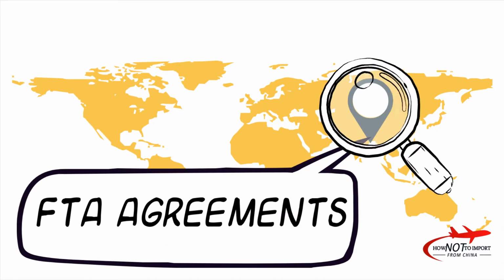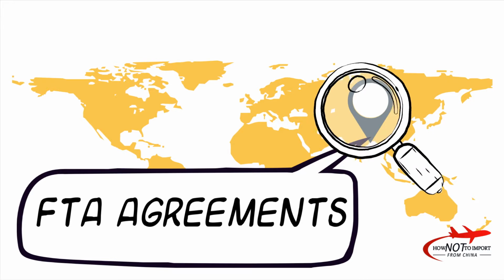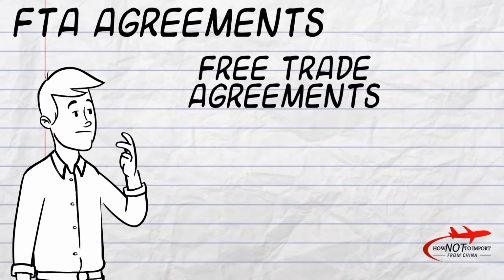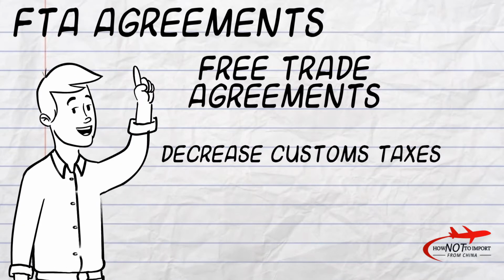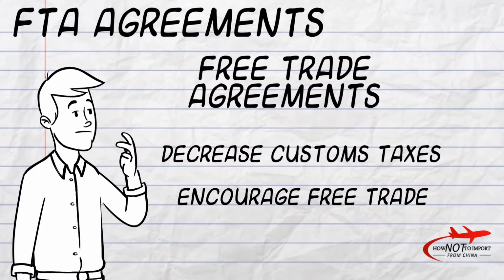What are FTA agreements? FTA stands for Free Trade Agreements. These are commercial import-export treaties signed by two countries, sometimes a group of countries, to lower or eliminate customs barriers. The main purpose of such agreements is to decrease the customs taxes and encourage the free trade of goods and products between the countries. How can this be of any help to you as an importer?